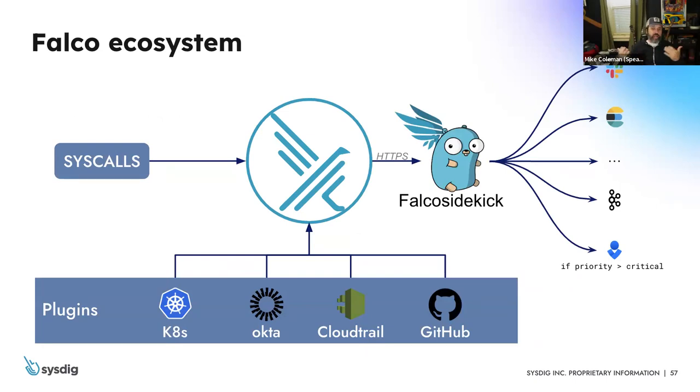You can augment that with plugins. These plugins are all open source. So if you're saying, well, I'm on Azure, we don't have a plugin, it's like, well, write one, right? We'll help you. Meet us on the Falco Slack channel on Kubernetes Slack, and we'll help you write these plugins. My colleague Thomas and I are doing a session on plugins over at KubeCon.